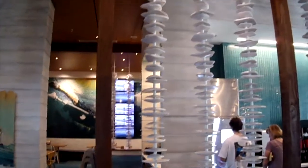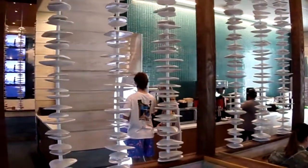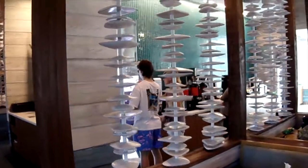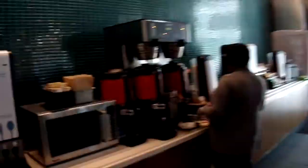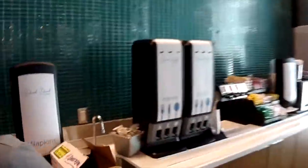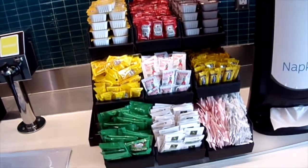Also, in here, it's the dining room area for the cafe. We got the register right there. Then you got the Coca-Cola Freestyle machine over here with coffee and all that stuff, all the condiments right there. I should walk over here now. Over here you can get hot sauce, barbecue sauce, dipping sauce for your nuggets, chicken tenders.